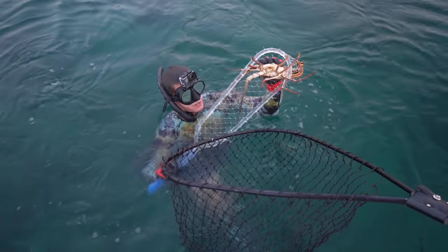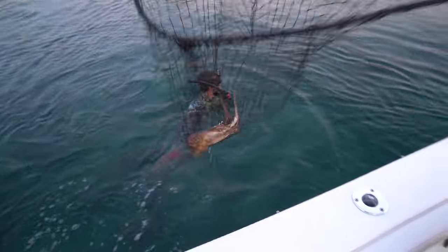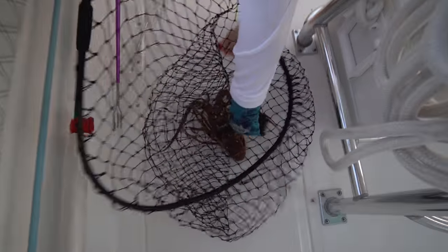First one of 2021 mini season. Well, that's the biggest one. That's the biggest one in the morning so far.